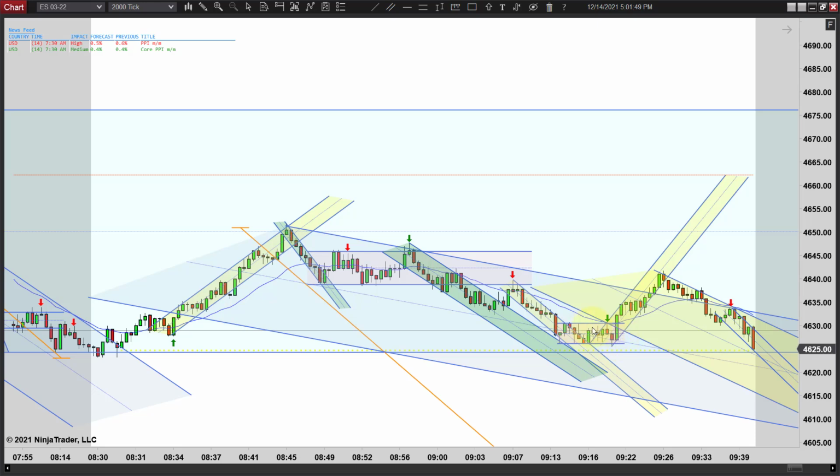I marked this one here. You get a triple test of this. Notice you went higher once, twice, three times. You actually went up here. It didn't quite test it though, so this is still part of that same move. It's also a second entry short. It's a little congested though.